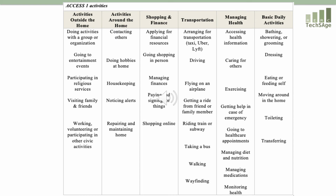This slide shows the Access 1 categories and activities discussed in the interview. We first wanted to readjust the activity categories, for example, renaming activities outside the home due to all the activities having the potential to take place outside of the home, and transportation, as it also came up in a few different categories. We wanted to limit each of these categories as well to 4 topics within the categories.